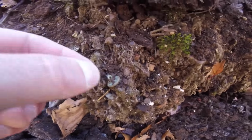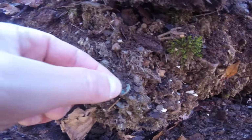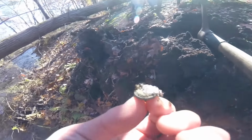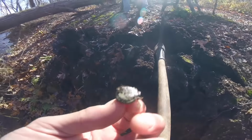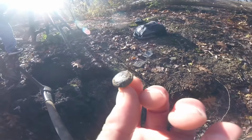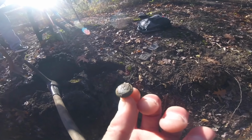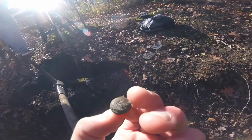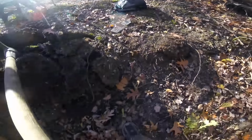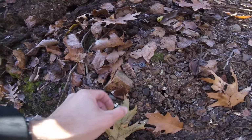I've been pickaxing right down here and I just saw this button. Thought we'd pull it out live, see what we got, if it's anything good. The ground's starting to freeze here. But that's got a wreath on it. I think that's one of those P buttons. It's got a script P in the center, I would say. Oh, I dropped it. Uh-oh.